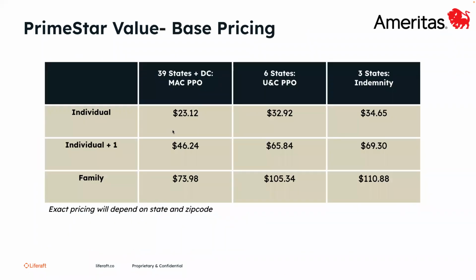So let's look at pricing here. For those base states that have the PPO MAC plan, for an individual, the price is going to be $23.12. For an individual and one other person, whether that's a child or a spouse, you're going to be looking at $46. And with the family plan, it's going to be just under $74 per month. So again, I think a really affordable product for those people that don't need extensive dental coverage, but would like to have something in place. Now, with the states that are UNC PPO and a couple of other states on the indemnity plan, those prices are going to be a little bit more expensive.